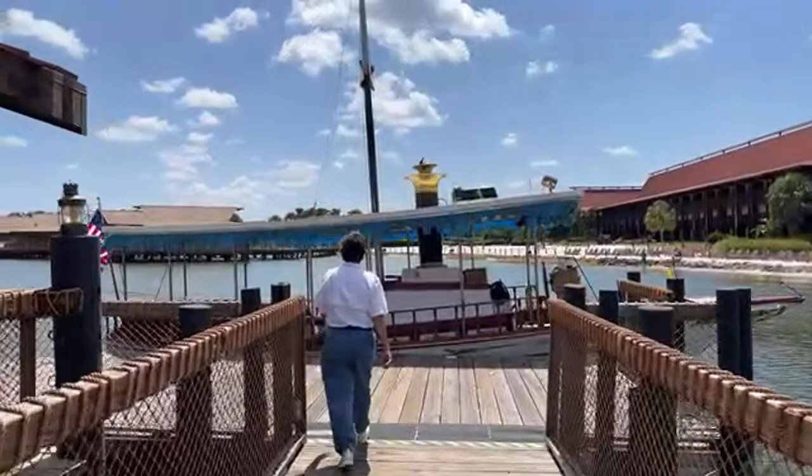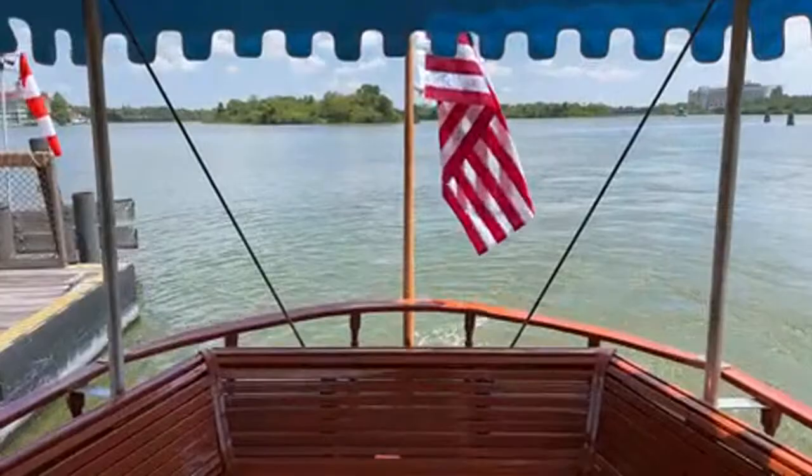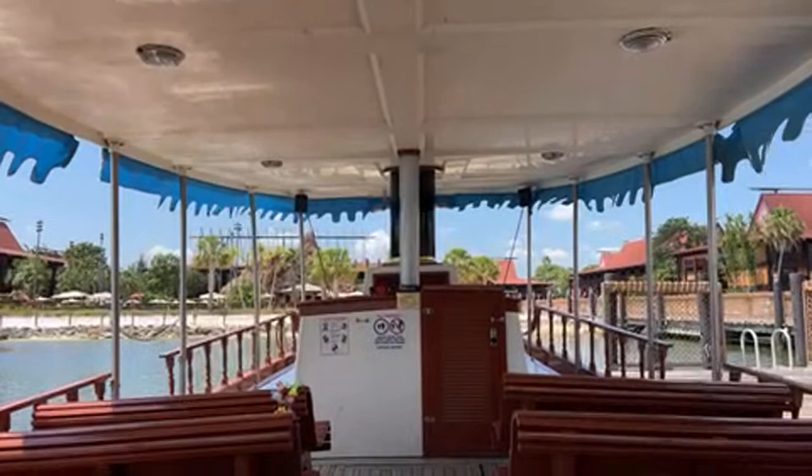Look at this. I got my own private vessel. This is fancy. I'm going to sit in the back of the boat. Look at this. King of the castle. You know, you used to get excited when you get your own Disney bus and take pictures, but getting your own Disney boat, now this is the life.